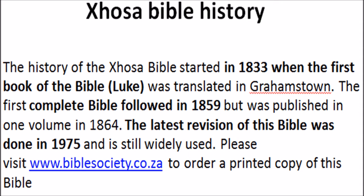Probably in 1864, whatever was released, it was totally rejected by the Xhosa leaders. They didn't want to hear it. So they started revising, looking at it. And then in 1975, they released this thing that was now part of the churches. And then it started being used and is still widely used. Now they had to write that line to show that it was rejected before. Now it's still widely used, the 1975.